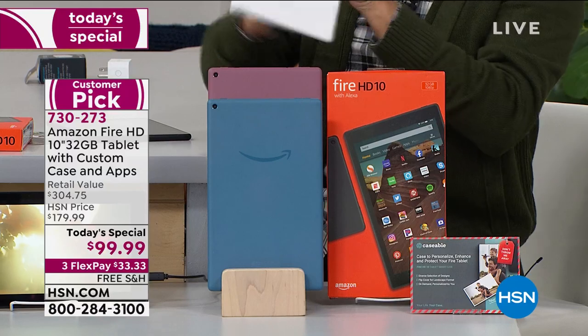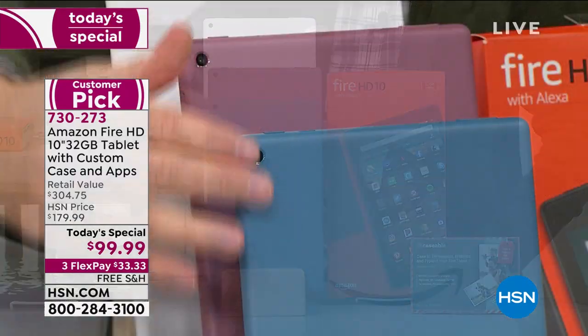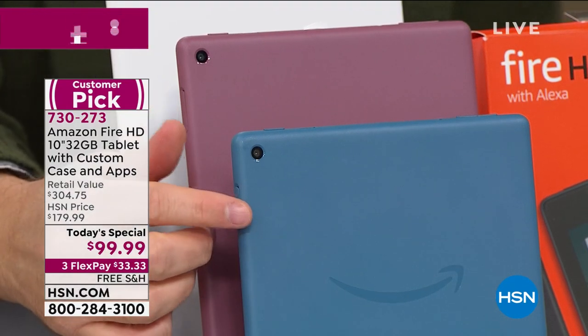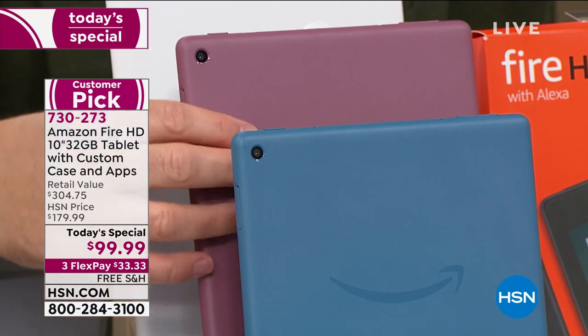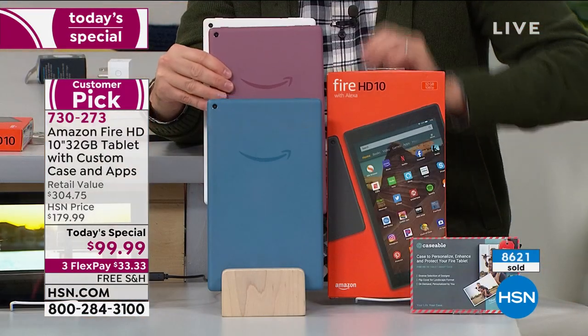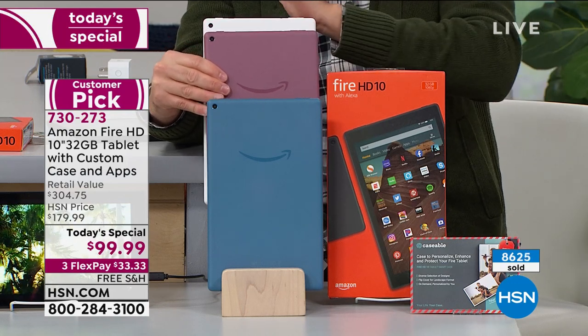The other colors, we have two fabulous colors down here, including our twilight blue, really nice. This is the number one seller in this presentation. In fact, the second best seller is the plum. There is our lovely plum. Pretty in plum, gorgeous, subtle for him, for her, for everyone, just great colors.